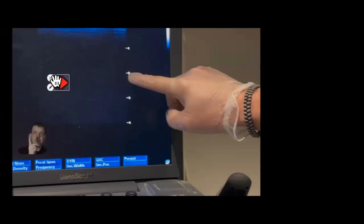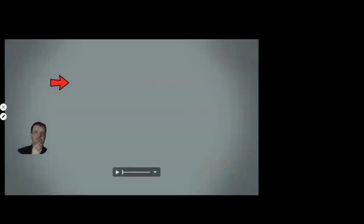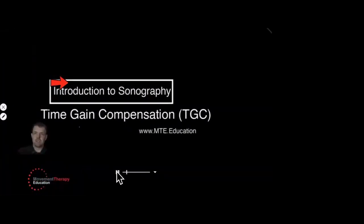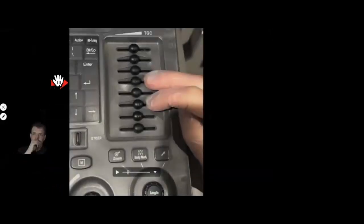Okay, and then so that's quite a broad adjustment. And then what you can do is you can change specific bits of the image using TGC, so time gain compensation. Now that's what these buttons are here. Okay, and if you have a look at the top, there's a sloping ramp. So if you move the buttons over to the right hand side, it will increase the brightness of the screen, and if you move them all to the left hand side, it will decrease the brightness.